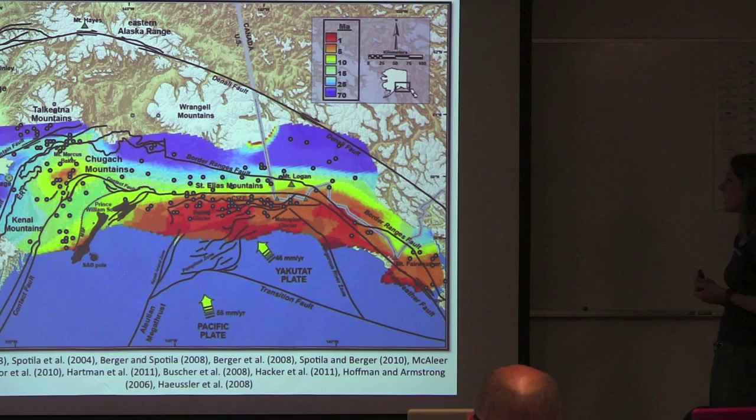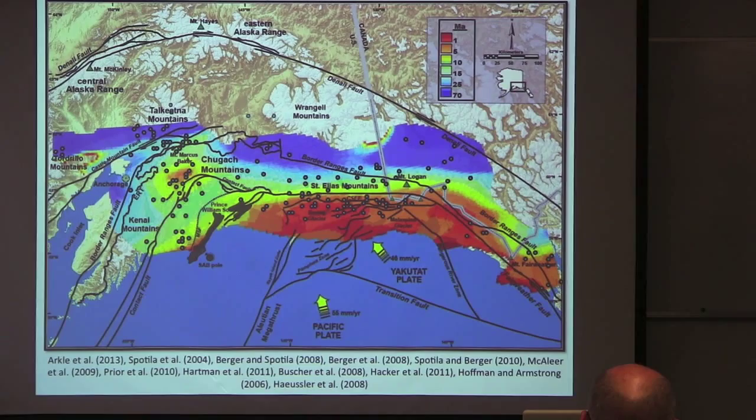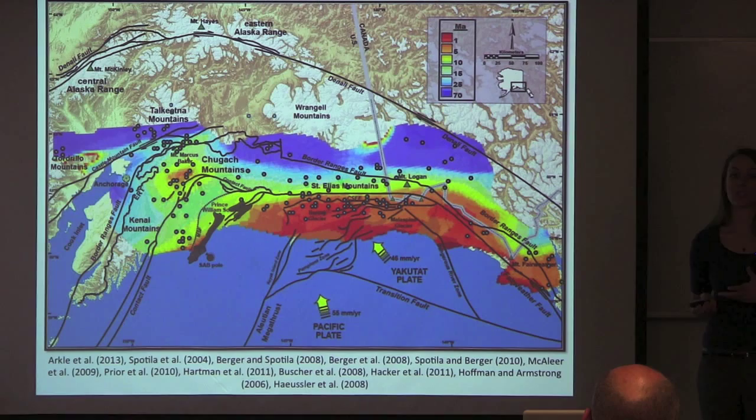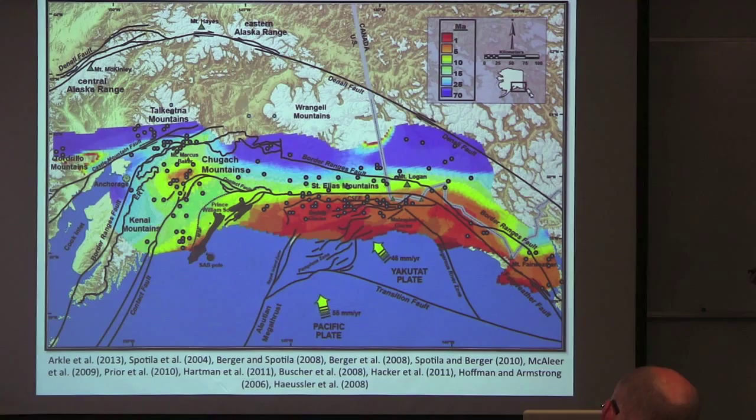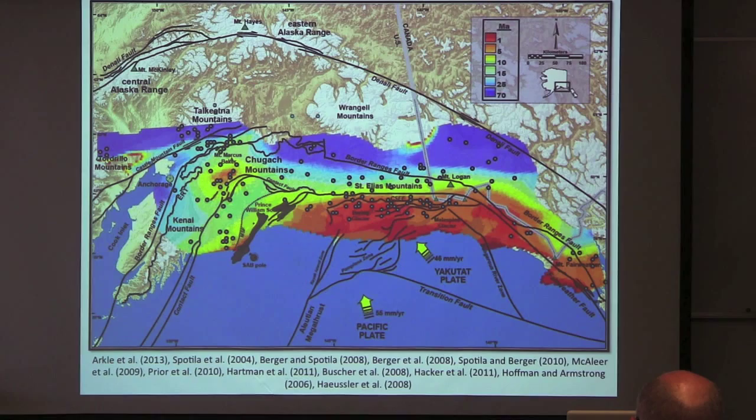So several studies have addressed deformation associated with flat slab subduction of the Yakutat microplate by looking at exhumational patterns across major fault zones in Southern Alaska using low temperature thermochronometers. So these contours are a compilation of apatite helium ages from these studies below. And the cooler colors are very young apatite helium ages, and the warmer colors are relatively older apatite helium ages.